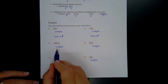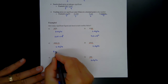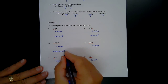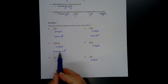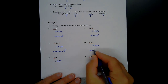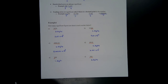This one is going to have 6. So we need to move the decimal 1, 2, 3 places to the left. So this would be 5.00210 times 10 to the third, okay? So you would write all of those, even that last 0 you would write, and all 4 of these. So this one would be 6.001 times 10 to the first power, because we just need to move it 1 place to the left.